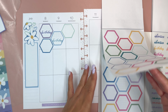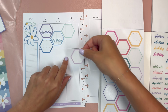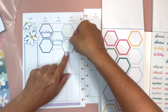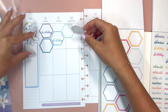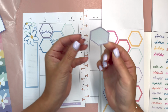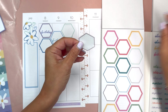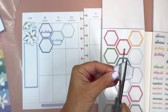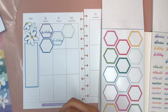So I can just continue. I don't have enough. Oh wait, I do have the purple hexagon. I feel like we need one more here. I don't know. I feel like if I put this, it's just sort of a weird shape thing going on. So I could probably cut this in half and use it twice. So let's do that. I need to cut it right here. This is like a puzzle today.